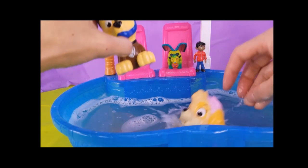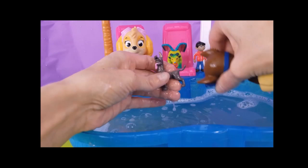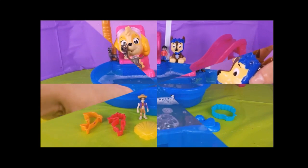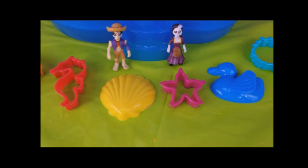Okay, Chase, your turn. You can get Dante all cleaned up for us. Get that off of his tongue. Oh, Dante, you look like you feel much better. Okay, thank you so much for joining us. We had so much fun playing with this Play-Doh and making all of these fun shapes.